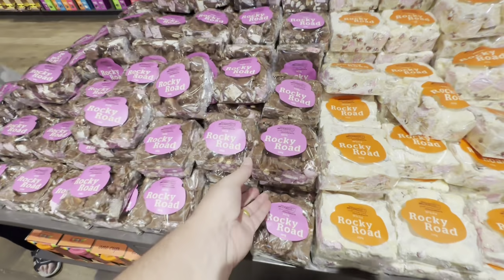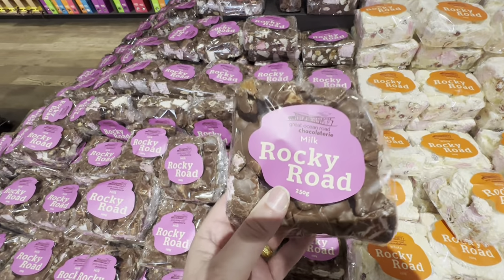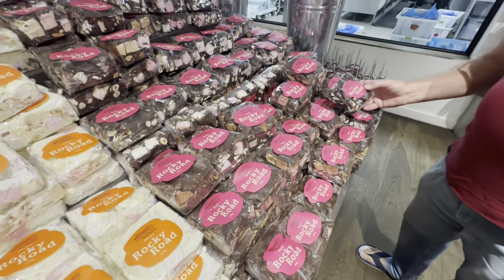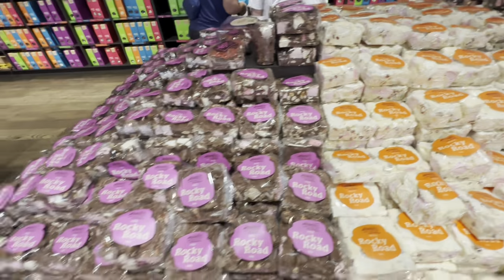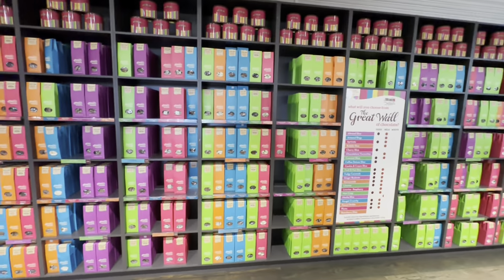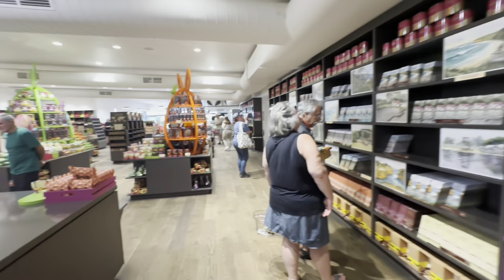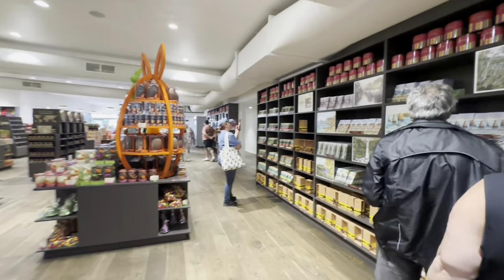One of my favorites, Rocky Road. It's really nice. Definitely gonna buy some on the way out. Dark chocolate, Rocky Road. Yeah. The Great Wall of Chocolate. Just too much to select from here. It's massive. It's huge.